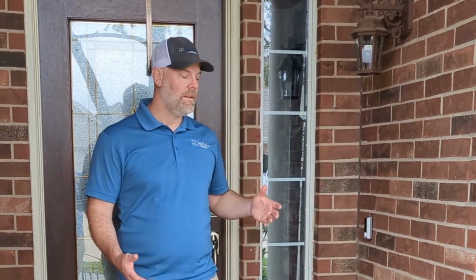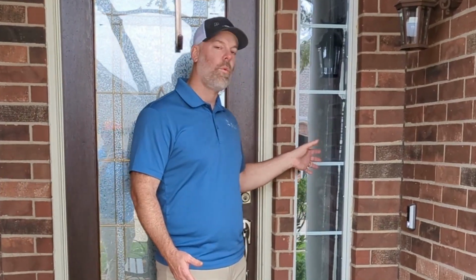Now, most of the time, 90% of the time, when we're in a house talking about replacing windows, we're looking at single pane, most often aluminum, sometimes wood windows. Windows that, even when they were brand new, didn't operate the way modern windows do now. But today we're going to look at a house that already has double pane windows.